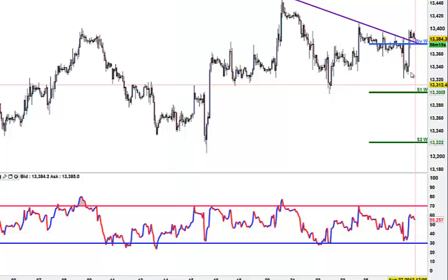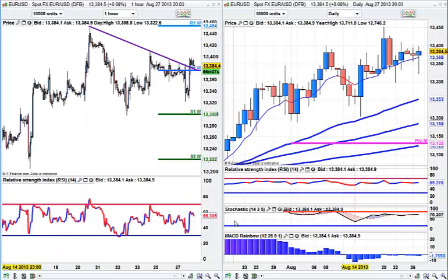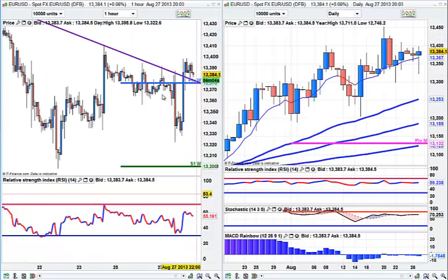But yeah, a bit of a hammer-like bar here at 2 o'clock. So not similarities to the pound in some ways, in the way we've broken up through a trend line and we're holding the trend line on tests. Not a lot else to show you.